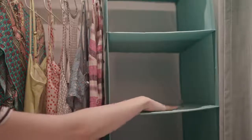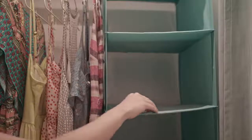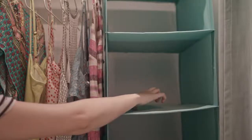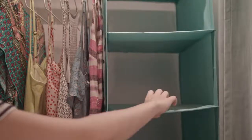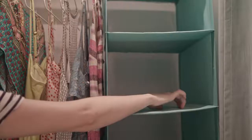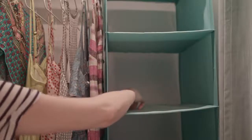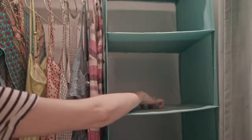It comes in three colors, black, white, and the light blue you see here. The hook and loop fastener on the top makes it easy to hang up and move to wherever you want to put it. The fabric is 100% polyester, while the shelf inserts are made of reinforced polypropylene. And let's listen to that material. Such a wonderful, light sound.